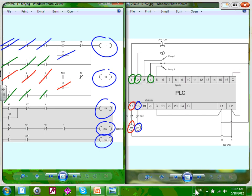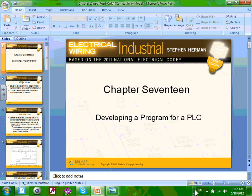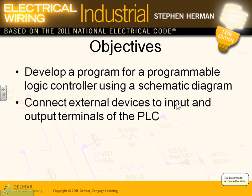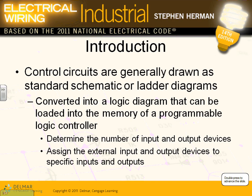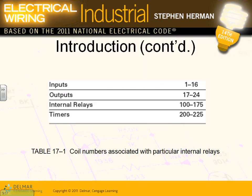Let me see if we missed a few things here. So that's what I wanted to basically get you to: the ladder diagrams, inputs, external input devices. Here you go. We talked about that one. Here's a couple of things, guys, about ladder diagrams.